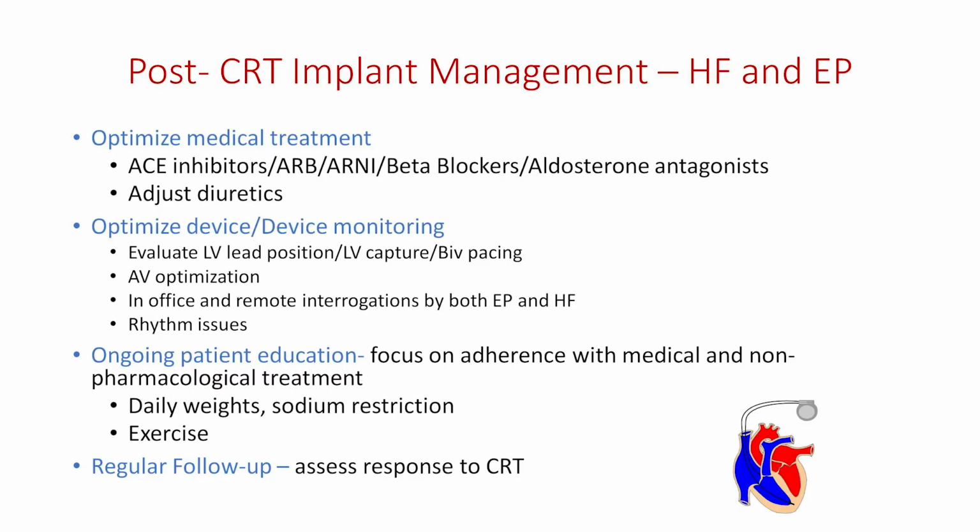So post-CRT implant, heart failure and EP, what are our jobs? Our job is to optimize medical therapy before and after implant. Sometimes after implant, if you get a hemodynamic response, patients are doing better, you can wean down their diuretics. Very often patients need less diuretics. And you have an opportunity very often to push their ACE, their ARB, their ARNI. Maybe if they couldn't get on an ARNI, get them on an ARNI, push their beta blockers, and push their therapies.